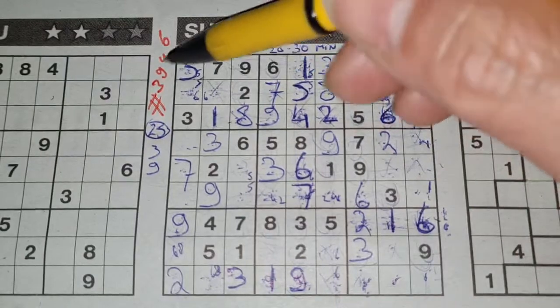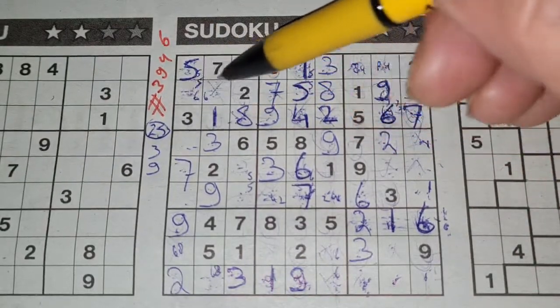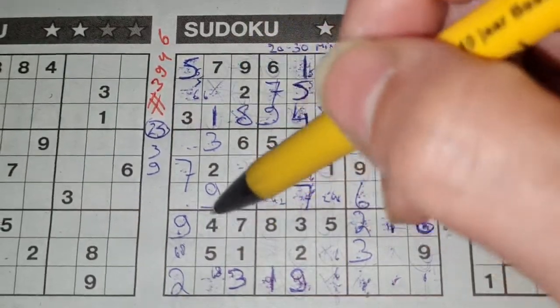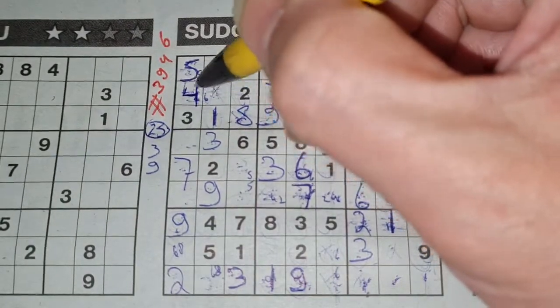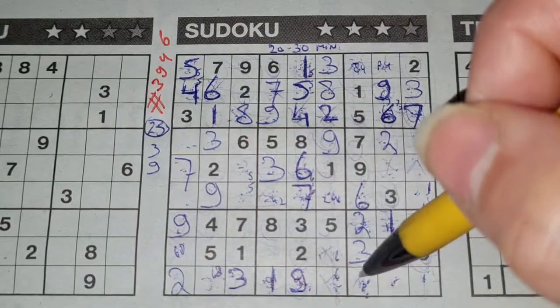Two missing numbers in this big square for the numbers 1, 2, 3, the 4, and the 6. I've marked the 6 in those two boxes. Now we have a 4 there. No 4 there. 4 should be here. And the 6 goes there. Alright. 8 and a 4.